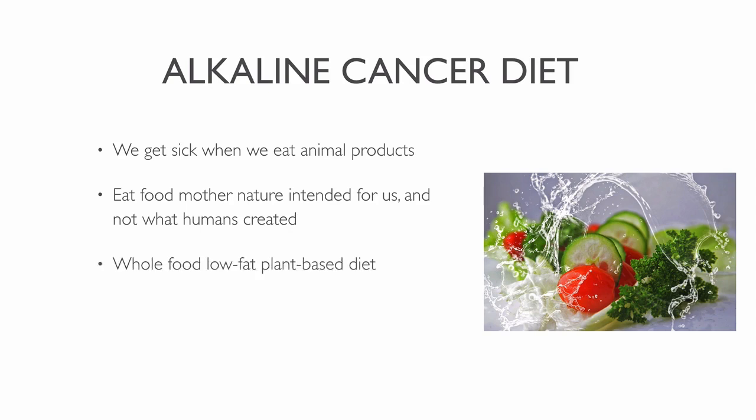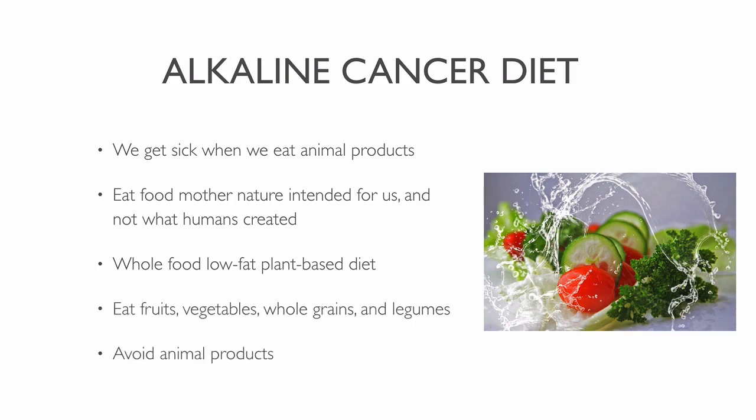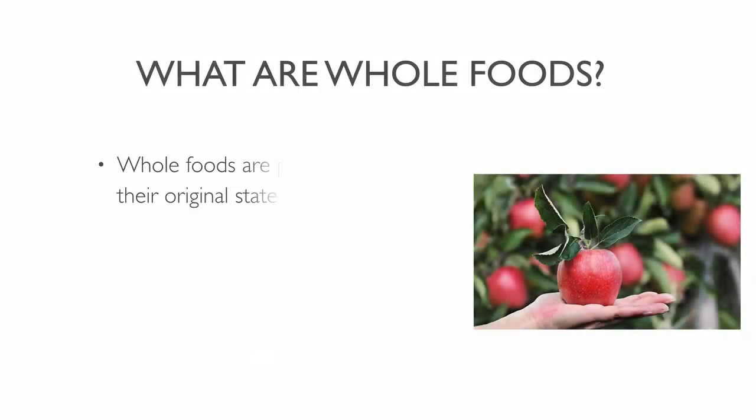The healthiest diet is a whole food, low-fat plant-based diet. It consists of whole, unrefined or minimally refined plants. You eat fruits, vegetables, whole grains, and legumes. And you avoid meat, including chicken, fish, dairy products, and eggs. When I talk about whole foods, I mean plants as close as possible to their original state.